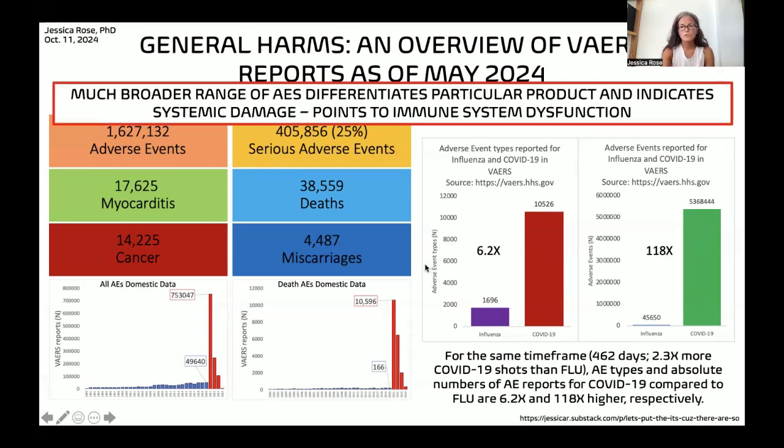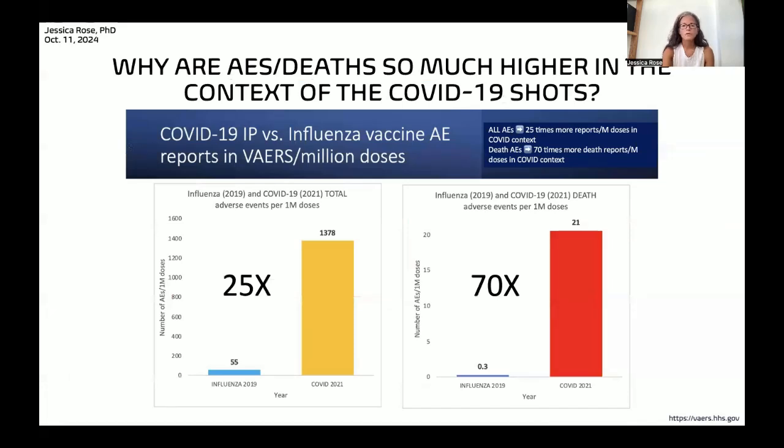And what this means, or implies at least, is that this much broader range of adverse events differentiates this particular product, and indicates systemic damage and points to an immune system dysfunction, which I've been saying for years. This is more support for the claim that it's not about the number of shots, the additional number of shots.